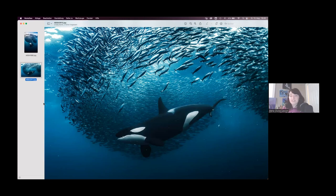The composition is excellent. You must have had a lot of emotions taking this photo. Well, I must say, just in general, last season, so this was taken last November, it was just outstanding.